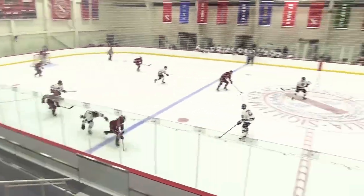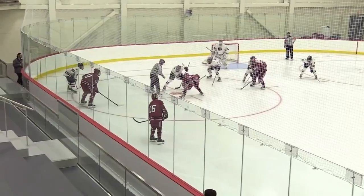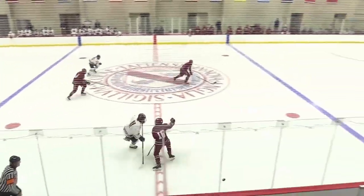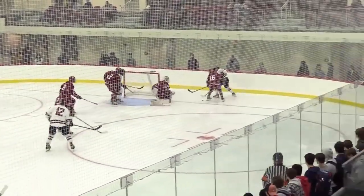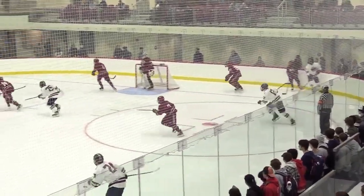Archer Brown with a nice pass to Preston Heidi, then to Shane, bringing it into Avon's zone. Number 12 for Avon. Chuck Blanchard took the face off. 11 bringing it down alongside the boards. Shot. Rebounds. Another good save by Rudy.